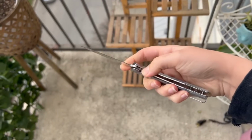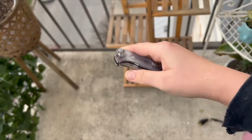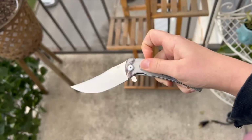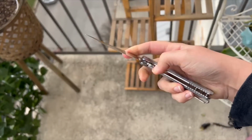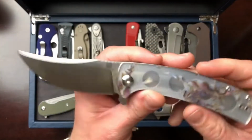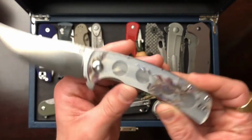That said, the acrylic versions were a limited run. Unfortunately, I don't think you can get those anymore, but they were in a variety of different colors. There was a red one and a blue one, and this one in particular I think was oil slick acrylic. I will be honest with you, the acrylic feels more like plastic. It doesn't feel quite as good in hand as G10 or micarta, but it does look really cool.